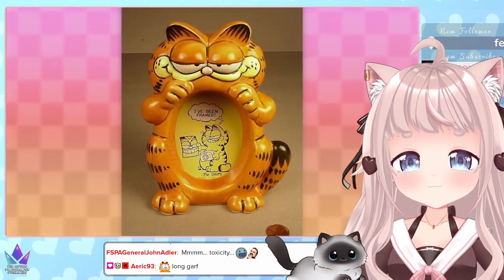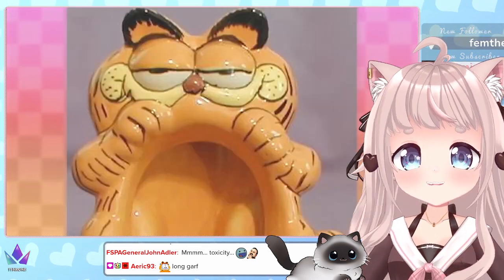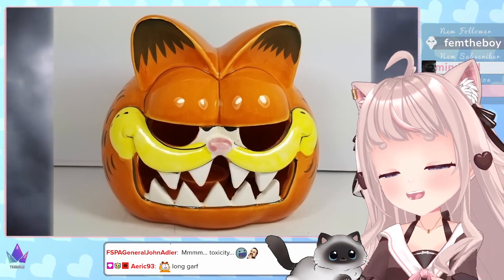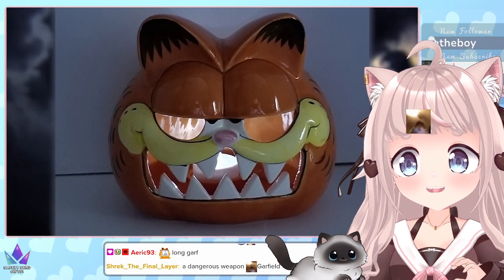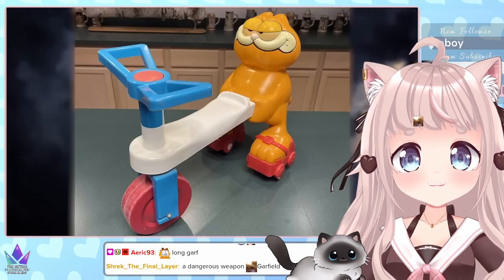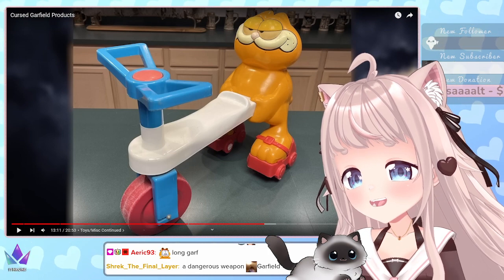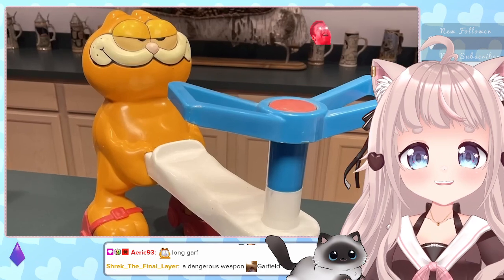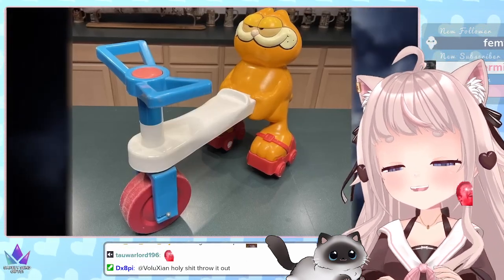This picture frame is also really unsettling. Why is he just holding his entire stomach open like that? Oh god. But the most cursed Garfield ceramic is the Garfield jack-o'-lantern. Since it's meant to be a Halloween decoration, they actually made it cursed on purpose this time. The next item though, I have no clue what they were thinking when making this. This is the Garfield scooter, and it's genuinely one of the worst Garfield products I've ever seen. It's just so wrong on so many levels.